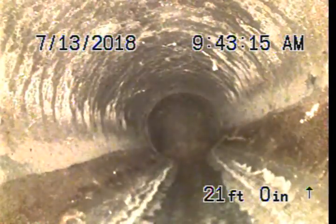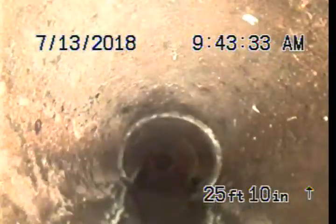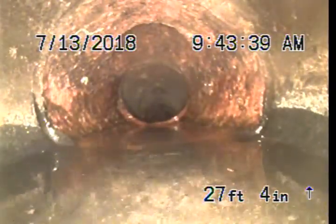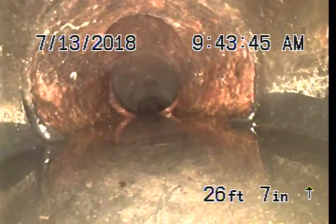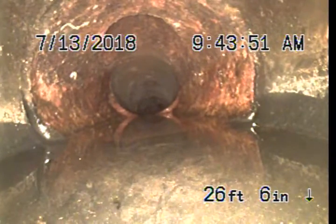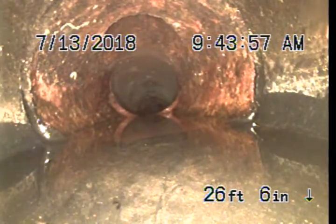We have an ABS pipe. It is 26 feet. We have a pipe transition to cast iron. Looks like there's a clean-out. That's possibly the city clean-out that I saw in the backyard.